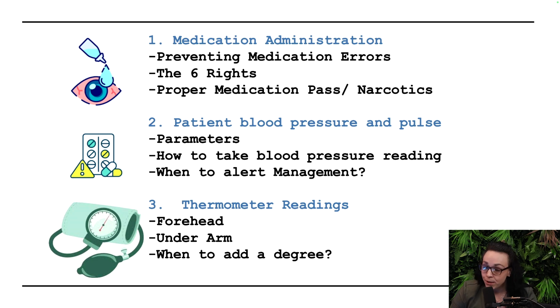Then we have a lot of blood pressure to take all day long, at least 3 times a day, since 6, 7, 8 different grandparents are on blood pressure medication. So they teach them how to use the blood pressure cuff, but also how to read the blood pressure if we don't have the cuff. They teach the parameters and also when to alert the management. This can be different for each resident, depending on whether they are on a high blood pressure medication or a low blood pressure medication.